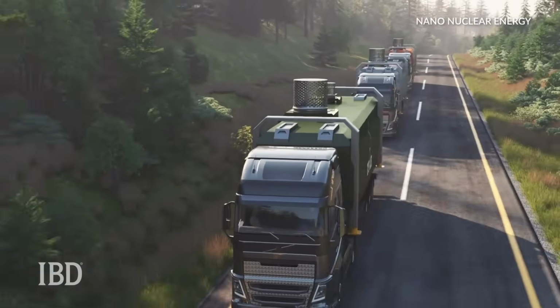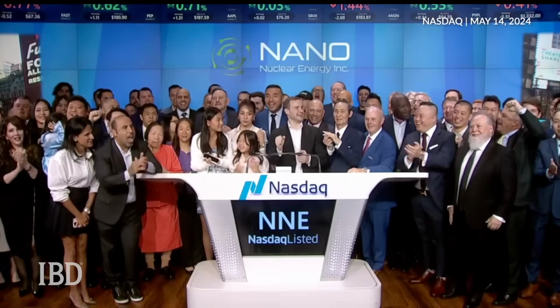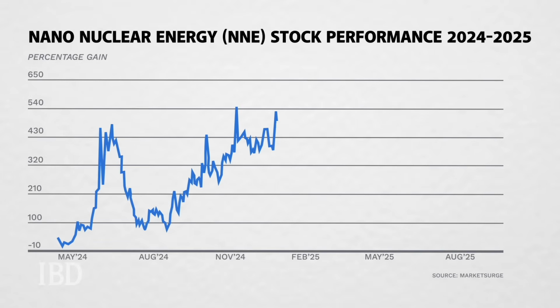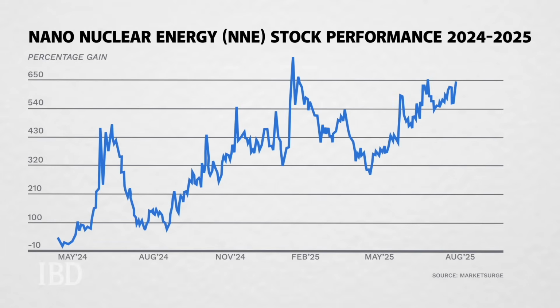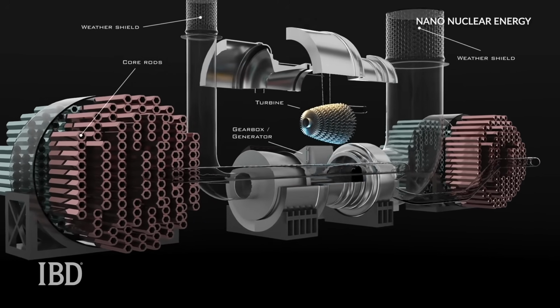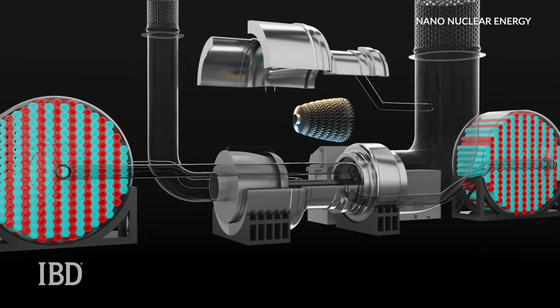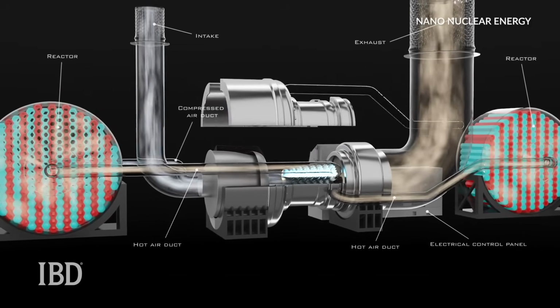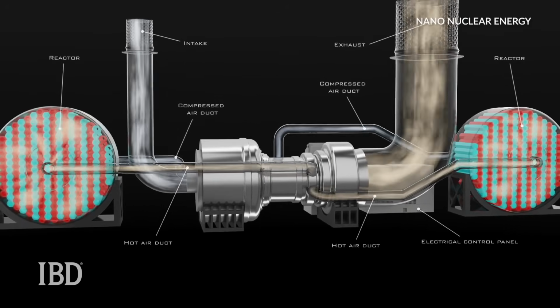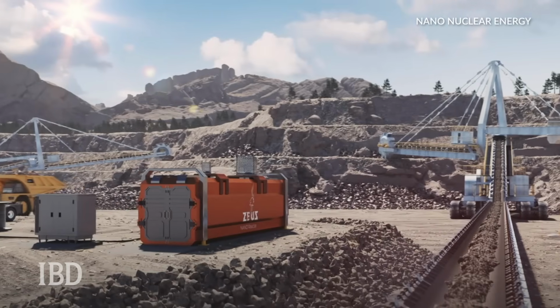solutions. Since making its public debut in May 2024, Nano Nuclear Energy stock has skyrocketed 650%, thanks to the bullish outlook for AI energy demand. But the company has yet to sell any of its finished products, and the material transition to nuclear power sources may be years away. So, how should investors view this emerging market opportunity? On this episode of Growth Stories, we talk to Nano Nuclear Energy CEO James Walker to learn about the company's quest to bring portable nuclear power to market.